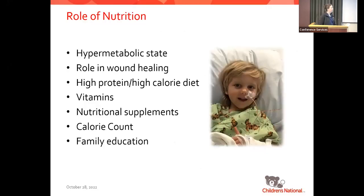Nutrition. With burn patients, I think of nutrition as an essential medication. Even if it's a burn patient that is going to be going home from the get-go, we want to start telling parents they need a high protein, high calorie diet to help heal themselves. Their bodies are in a hypermetabolic state. They also need the extra protein and calories to help heal, and they are losing protein and calories from their wounds. So I mentioned patients greater than 10% get admitted.